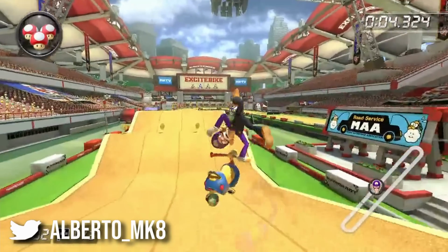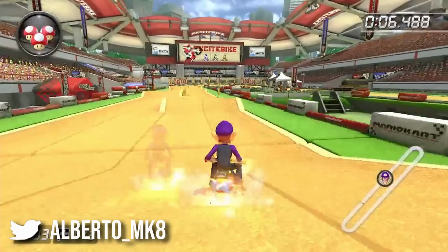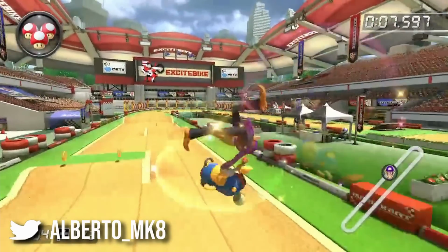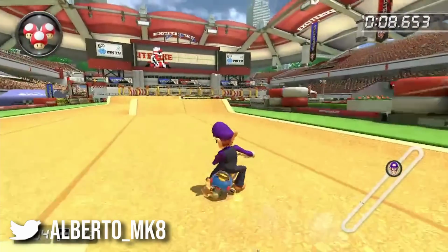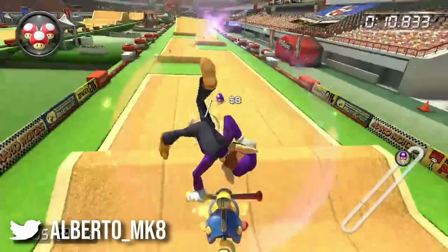Alberto also has an amazing clip on Excitebike Arena where he chains a slide trick into a slide jump, putting him super far ahead of the ghost he was racing. And honestly, I could see this strat, or at least some variation of it, being consistent enough here that it could be possible to implement online.